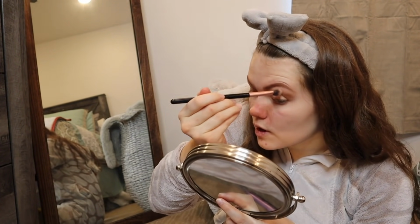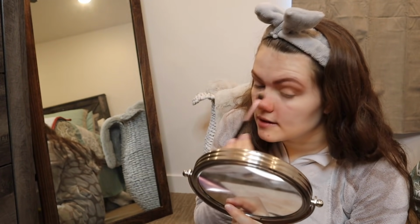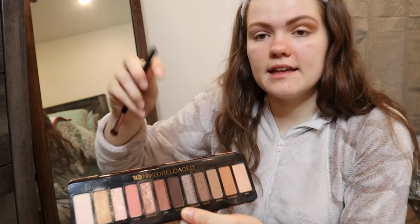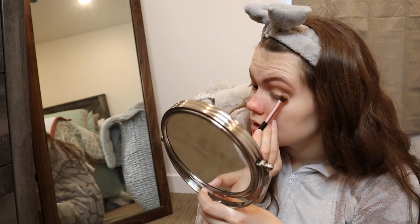So then I just go around my, I don't even know all the makeup terms. I go around my lid. And then lastly, I go in with this color called Endgame. It's this really dark brown color. And I use this to kind of create a smoky eye in a way. I just put this in the outer corner to tie it all together.